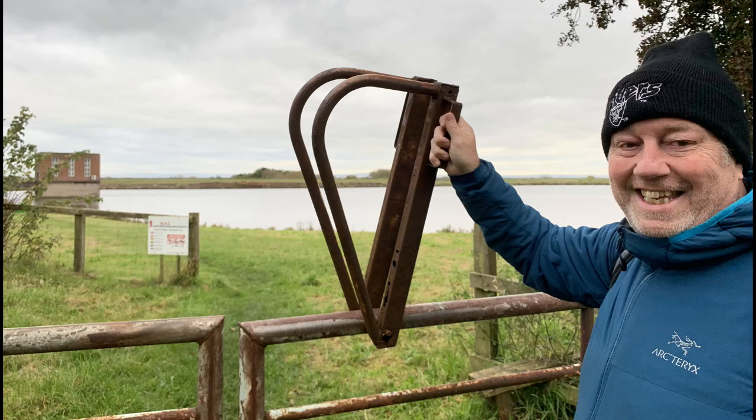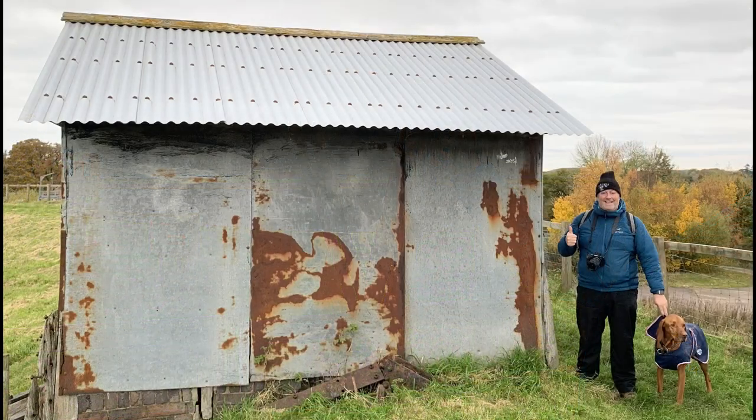So we thought we'd finish off a little walk around Hurleston Reservoir and give you a bit of a view with some of the photos that we took. So here they are.